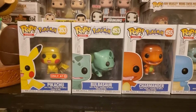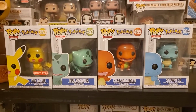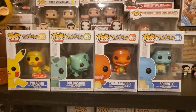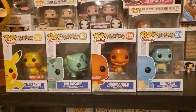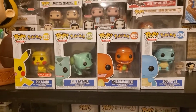Here's my Pokemon collection. I refuse to get into the 10-inch ones and the flocked ones. And there was also like a different Pikachu. I'm sticking to just these ones because they will get out of hand if I do start collecting every single one. I know there is an Eevee one coming soon, but there's a 10-inch one we'll not get. I will not get into the 10-inch ones. Just these regular ones are fine.